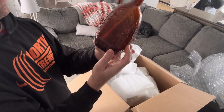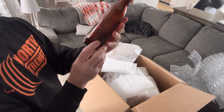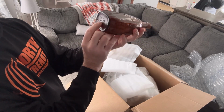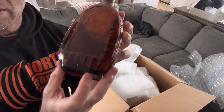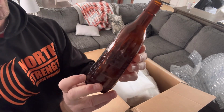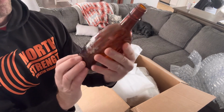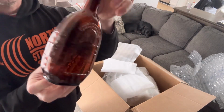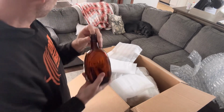Calvert's Reserve. I don't know, federal law, that has to be some kind of liquor. Calvert's Reserve. Let's see, 1251. So that is a date. It's probably 1951. But it has a pretty cool design to it. 4/5 of a quart. Calvert's. Good color. Cool piece. I'm liking it already.